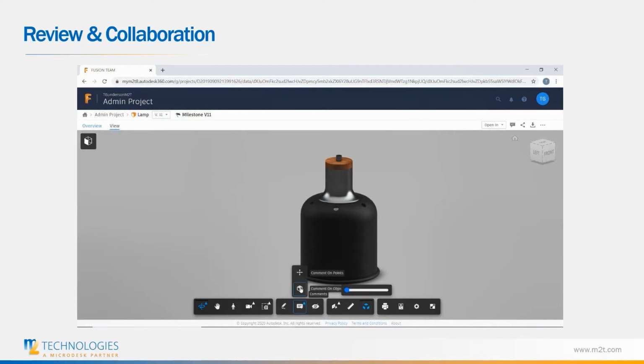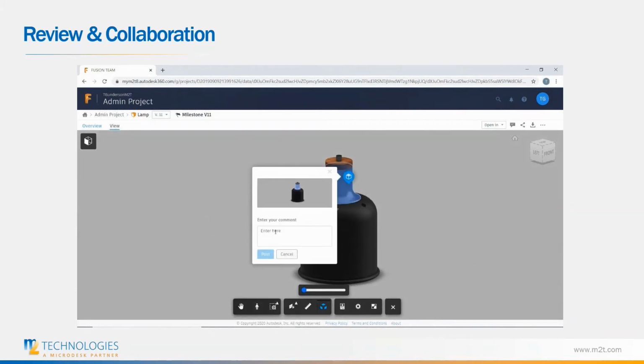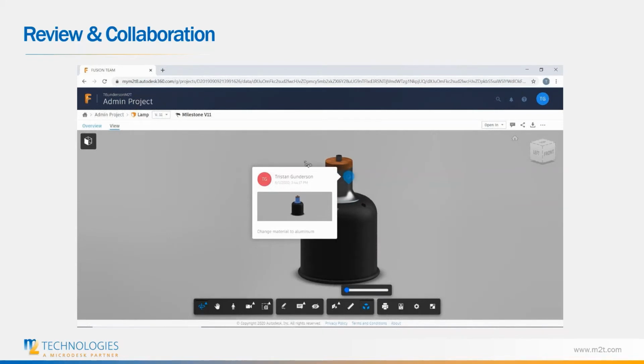So using the comment, we can either attach it to a point or to an entire part. You can see as I drag over these parts, it highlights them. When I then select a part, it'll give me this dialog box to enter in my comment attached to that part. I'm going to say change material to aluminum. And then when I'm done, I just hit post. And you can see a bubble showing up there that will connect the comment to the part.